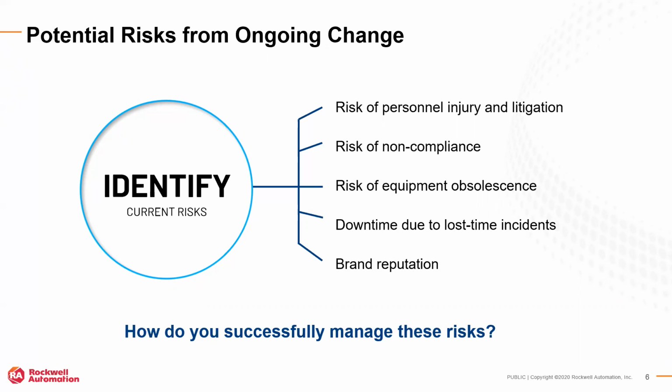That is a big driver of when machines are upgraded, right? So as your engineering teams and your production teams are looking at modernizing equipment as it's obsoleted, how do you manage safety there? And then you also have downtime due to lost time incidents, and then brand reputation, right?